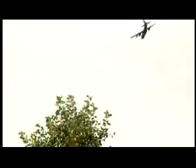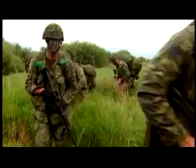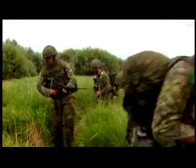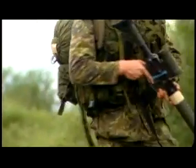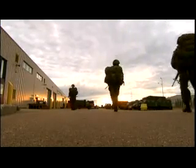How was it? Good. The final task, they move to the drop zone rendezvous site. Port, starboard. Port. Today's jump is a success. The paratroopers pack up and start getting ready to do it all over again tomorrow.